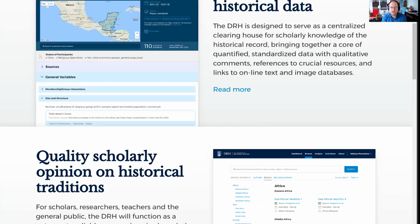Each entry also defines basically a polygon on the globe, a map, and a time range, so that all the answers that the expert gives are assigned to those default values. They're located in time and space, but they can of course be changed individually when there are aberrations in the historical record. For those who are interested, the technical stack behind the scenes is Django as a back-end, Postgres database, and a React front end. We can also talk more about that.